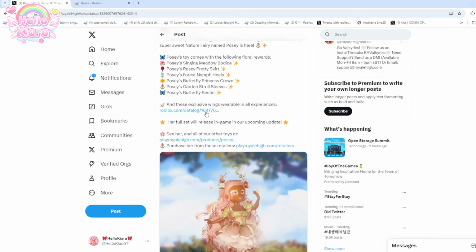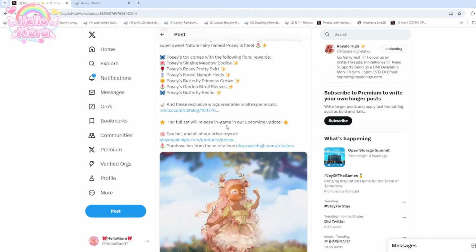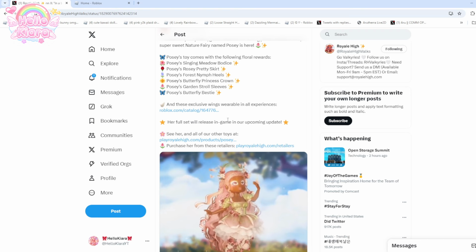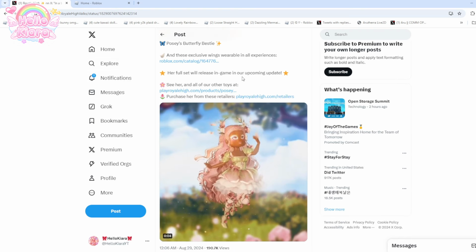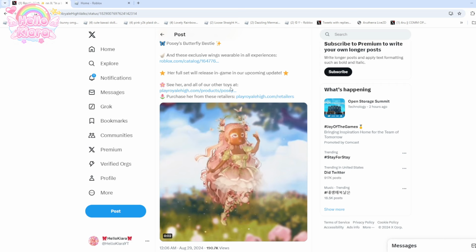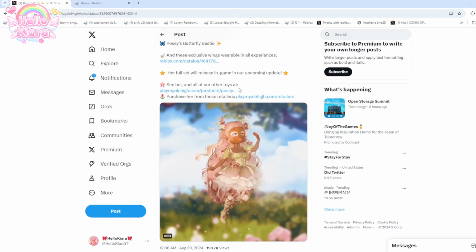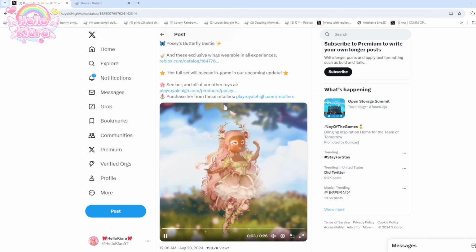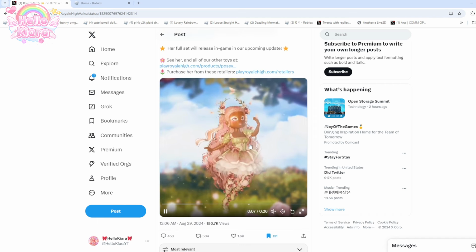But yeah, it looks like the hair is moving here, so I'm wondering if they're adding dynamic hairs to this as well. And they also added some links and other items that you could use to purchase the toys with. So yeah, you guys could click on those links and they will take you to the toys. But this is what the set looks like, and it is absolutely beautiful.